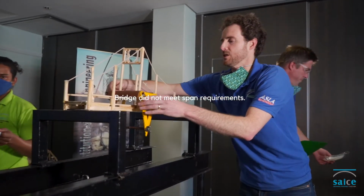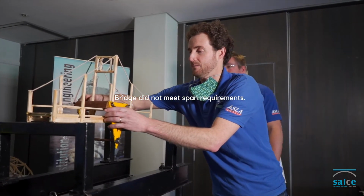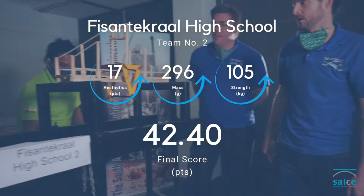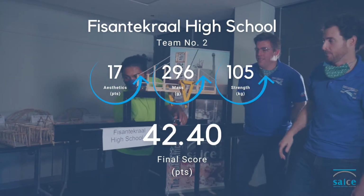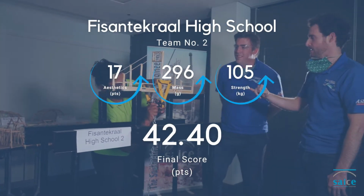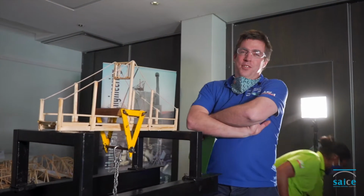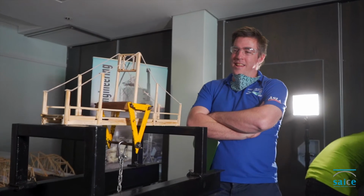We're doing these two bridges first because they didn't quite meet the span requirement. So there's Santa Cruz 2. And with their design, actually maybe you want to comment on it? Yeah, you can see what they're going for. They had the Golden Gate Bridge or one of the bridges over New York in their mind.